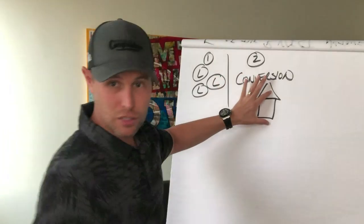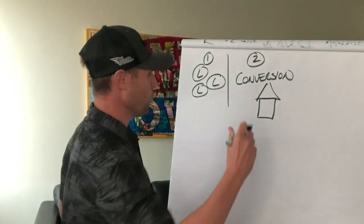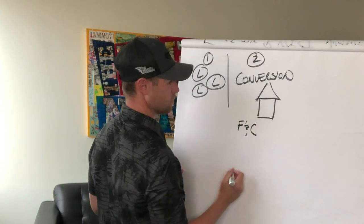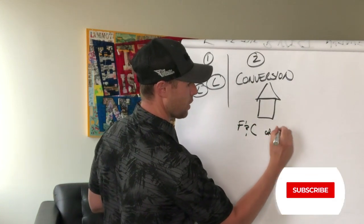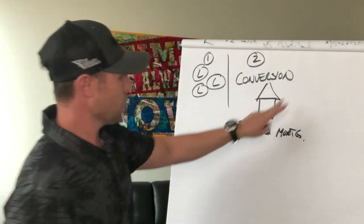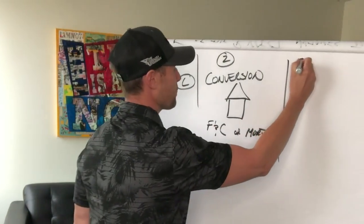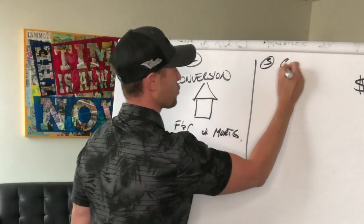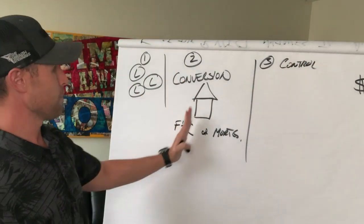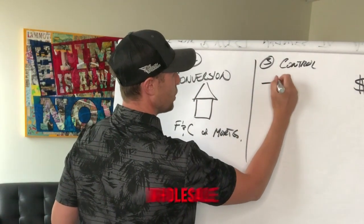But just to step back, I would ask about the mortgage structure because I need to know, is it free and clear, or is there a mortgage? This is going to determine my next step here. So step 3 is getting control. In order for me to go from conversion to control, I need to know which strategy I want to do.